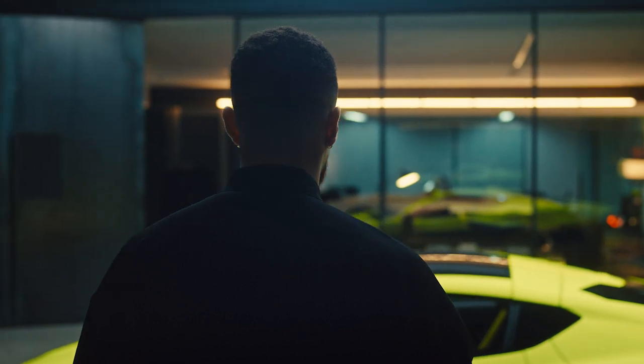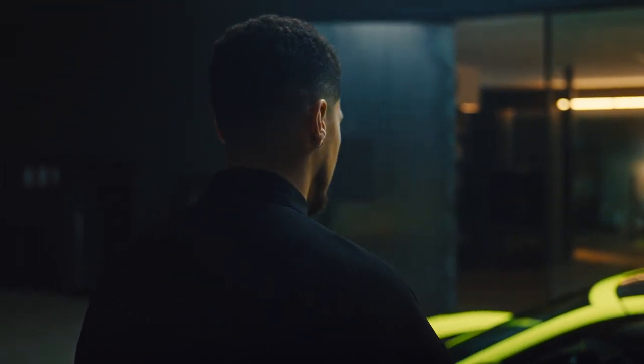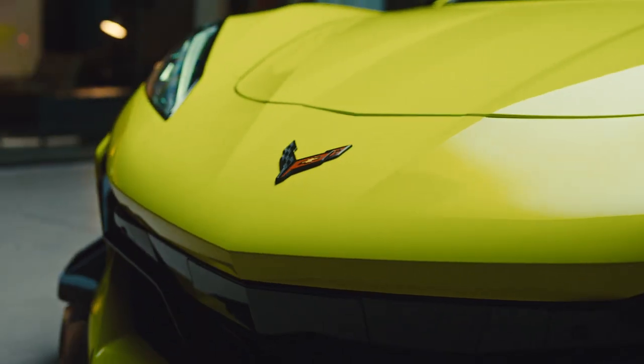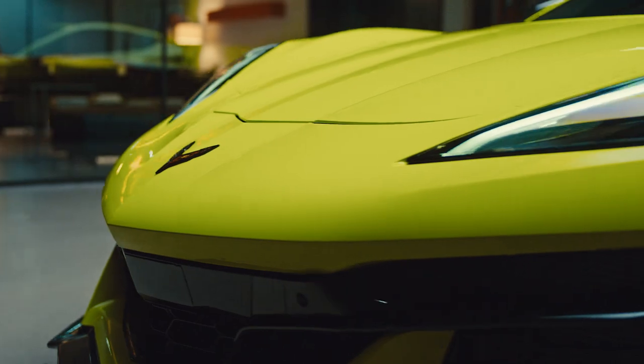We're nearing 70 years with this vehicle. You have that feeling of who you are and what your brand is. It also gives you that opportunity to challenge who that is, to make it your own. But as you're doing that, you get to look backwards a little bit to make sure you're making the right decisions with where it goes.